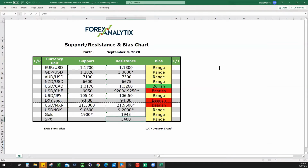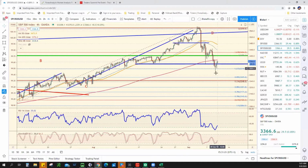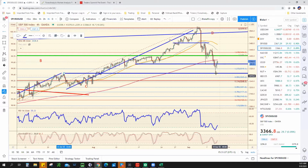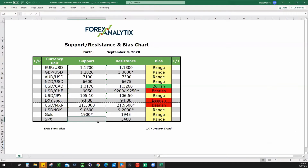And support now. That spike low is very important. So that's 3290. And we are range bound. All right, guys. So there is your bias chart. It is finished.